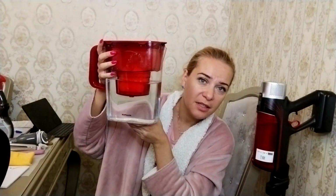It was the cheapest in Kaufland, Aquaphor, and it has a filter. This filter you have to change, I don't know, every 200 cups of water. I change it once every 2 months, and it's okay, it's good. So this is how I clean my water, and I drink clean fresh water.